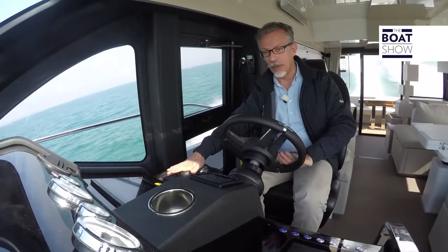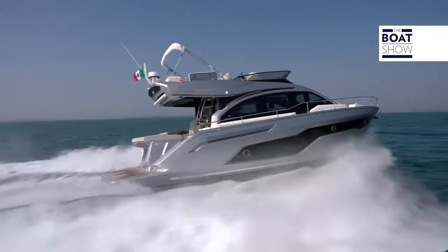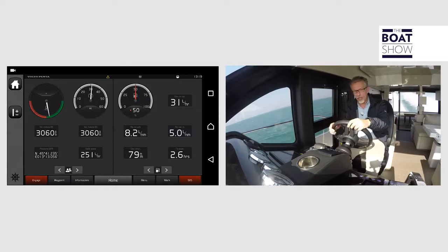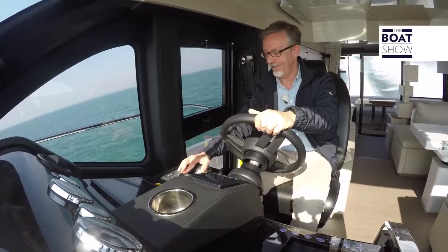Let's try to push the engines. Here we are, 3,060 revolutions per minute. Even beyond their limit, the speed is now 31 knots and consumption 8.1 litres per mile.